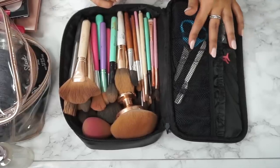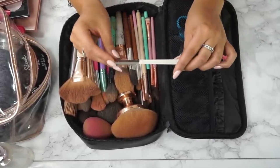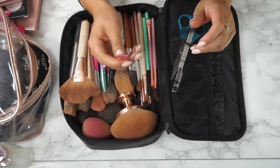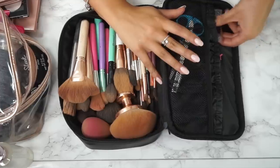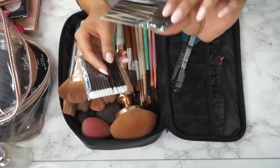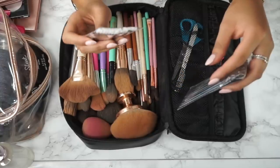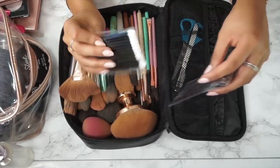So I've got in here my tweezers, and then I also have a razor. This is just an eyebrow razor in case I have any excess hair around my face. I have done a video on that. These are proper eyelash tweezers, so they're going to go in there. And then here, I'm getting individual lashes done, so these are perfect for that. And then I don't really know what these are for, but I'm bringing them just in case you might need an extra lip brush.